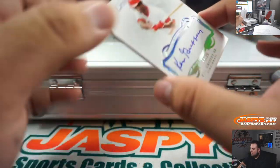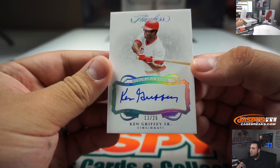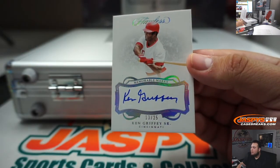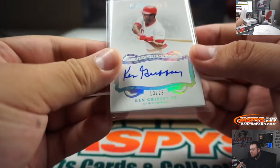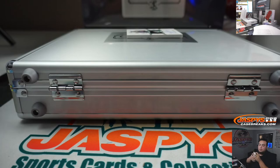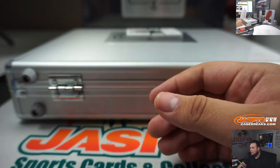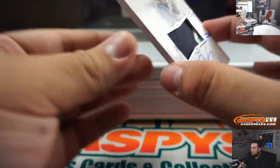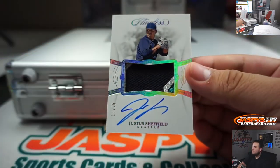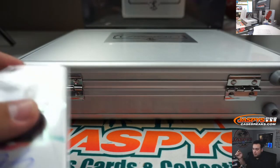Next one we got is a Ken Griffey Sr. 13 out of 25 memorable marks. That is Cincinnati Reds edition. Reds going to TJ Poyer. And the last one here before the encased cards is a Justin Sheffield, 11 out of 25. For the Seattle Mariners, going to Aaron Pete.